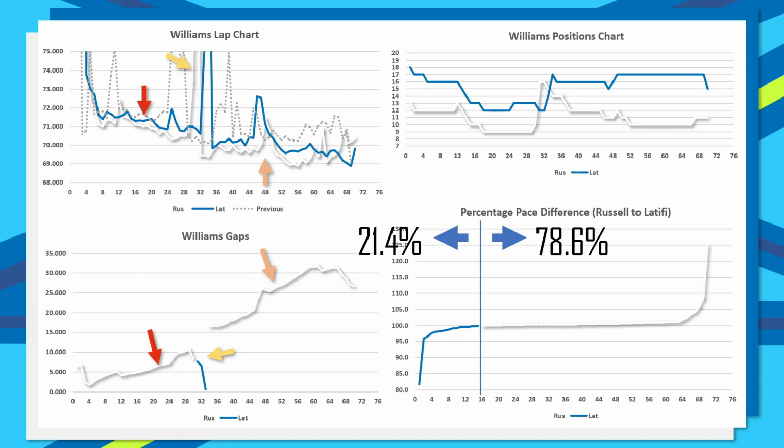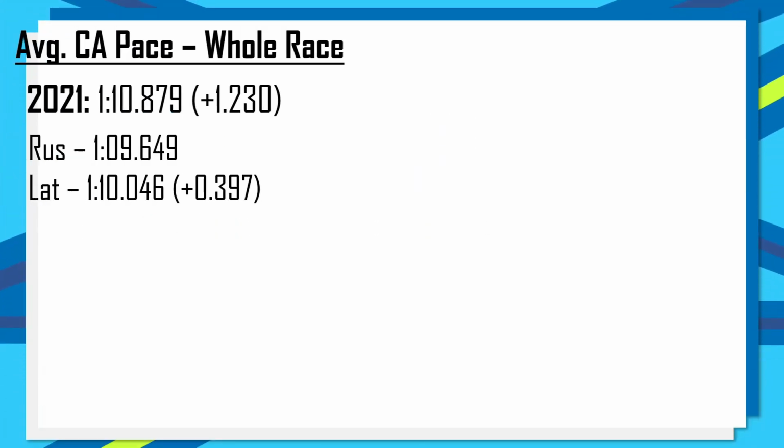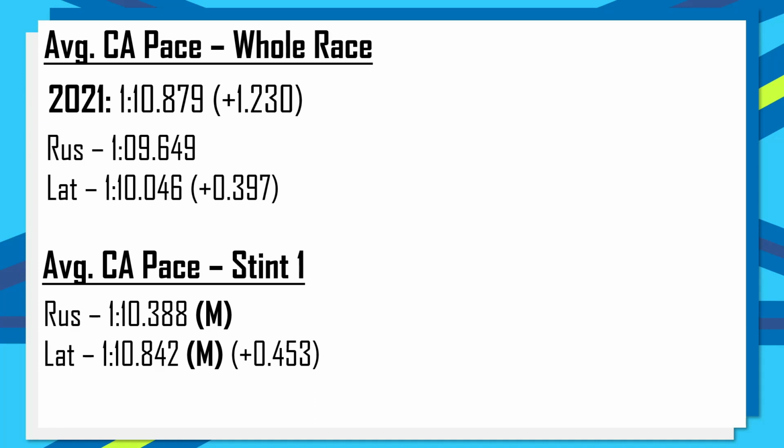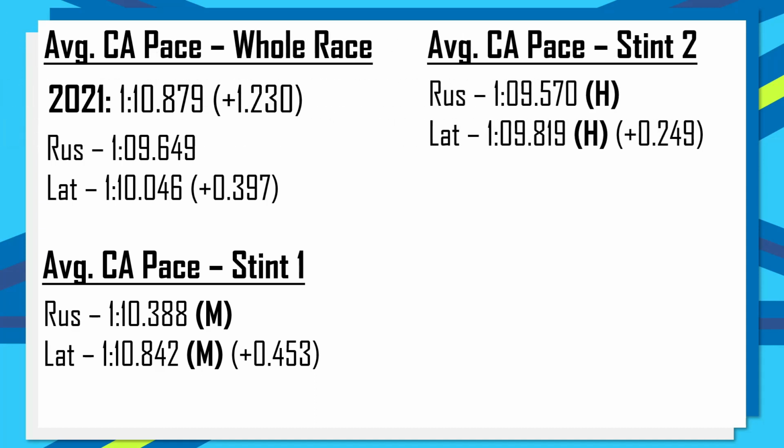And then taking a look at the overall Williams lap times and comparing it to last week, they were 1.2 seconds per lap faster than they were in Styria, with Russell being about 4 tenths a lap faster than Latifi overall. With stint number 1 looking a bit like this, there being a half a second, just under half a second gap between Russell and Latifi, both on the medium compound of tyre. Then they both went on to the hards, and Latifi actually closed this down a little bit to 2.5 tenths, but he was still just a little bit behind.